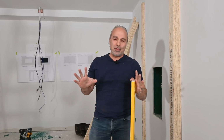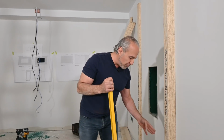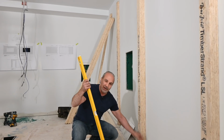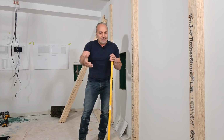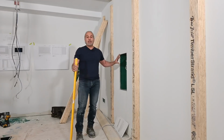Now, there's also the issue of speakers. Everything else is lining up beautifully. We took a lot of time, and I spent a lot of time measuring things, making sure the wires for the LED lighting are in the right places. They're coming out right there, perfect. Some of them were a little bit off, but I've adjusted them just like I did with that receptacle. And then the next thing I have to consider is the speakers.